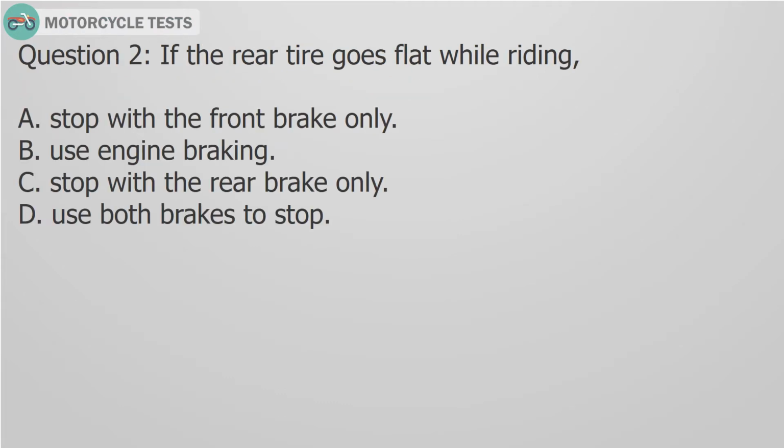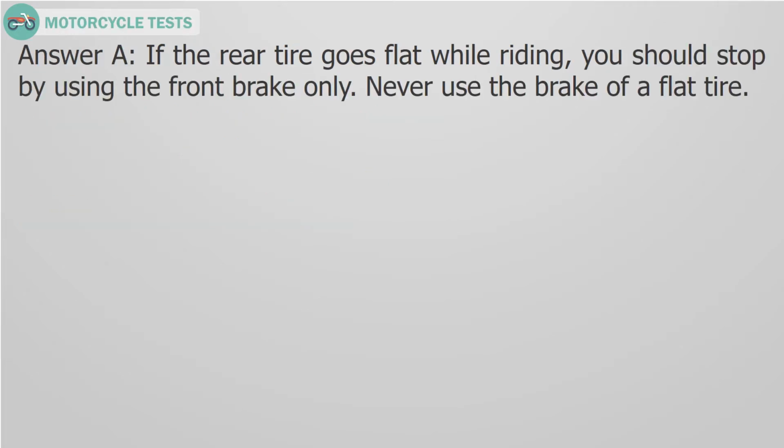Question 2. If the rear tire goes flat while riding. A. Stop with the front brake only. B. Use engine braking. C. Stop with the rear brake only. D. Use both brakes to stop. Answer A. If the rear tire goes flat while riding, you should stop by using the front brake only. Never use the brake of a flat tire.